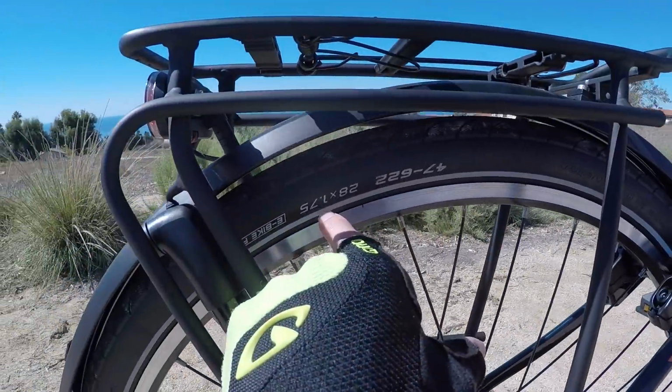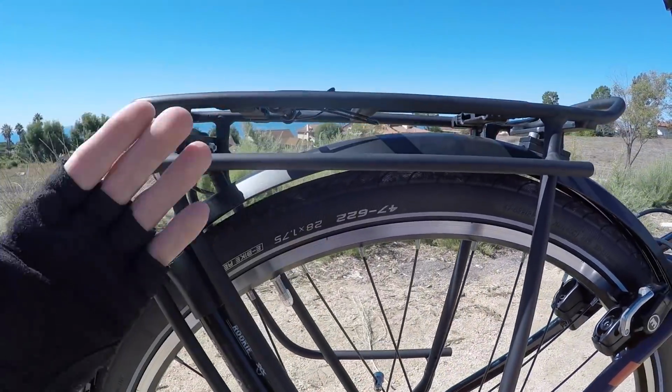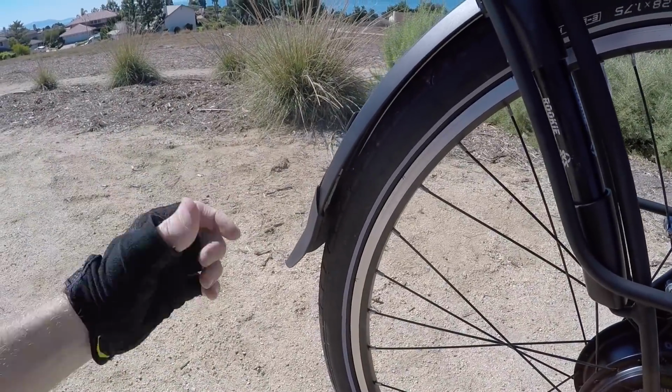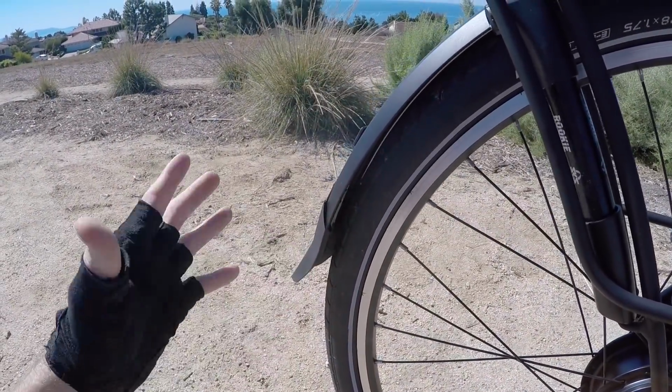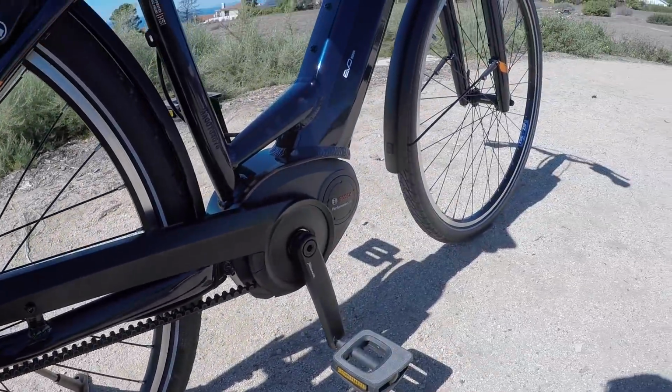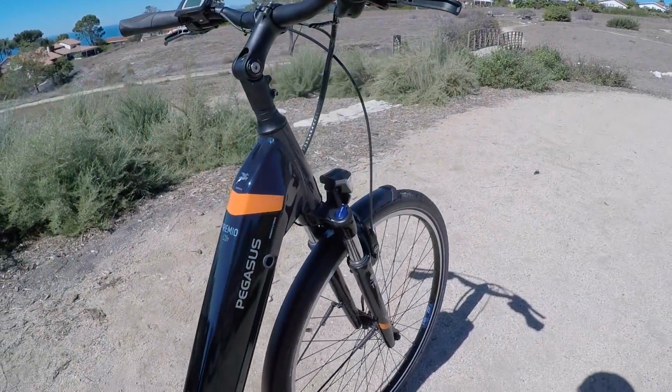And the 1.75, that's a little bit wider, so these are efficient. They're going to be great for commuting. They're going to roll, have that nice rolling momentum, but a little bit more air volume for comfort, and then traction and stability if you do happen to go on a trail like this. They've been working okay. And then we've got a spring suspension fork up here.